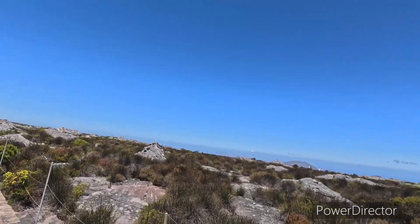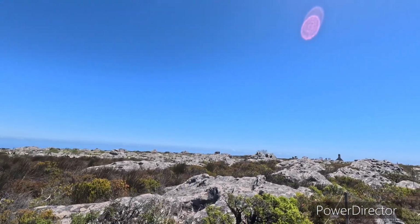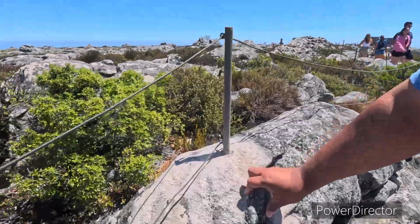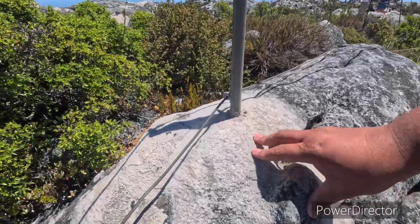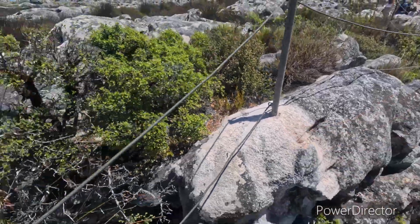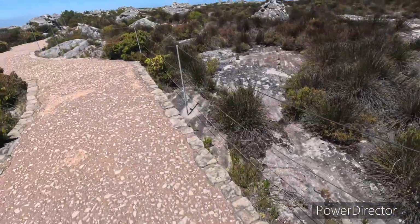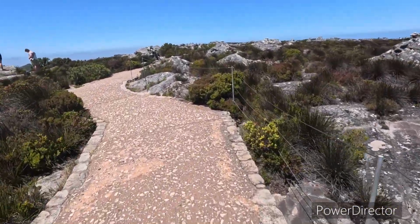Look at the type of rock formation here. If you walk closer, it's more like a granite type of rock. It looks like granite, but it's not. The plants here look like bonsai, like small trees.